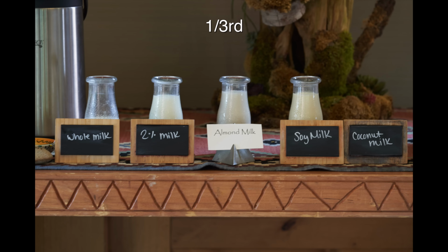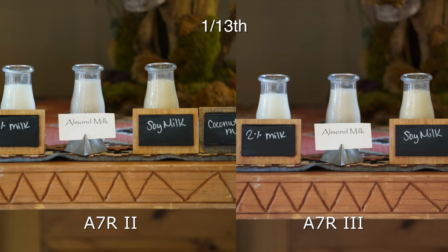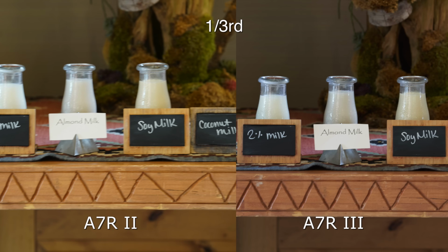And from multiple shots, just trying to get an average of what I can get here, I'm finding that both cameras are very comparable around 1/13 of a second. When you get to 1/6 of a second, and especially 1/3 of a second, that is where I do notice an improvement in the A7R III, and that should translate at any shutter speed you're using. So whatever that 0.5 is, there's definitely an improvement there.